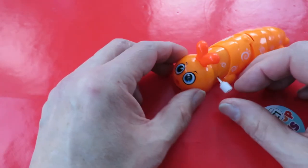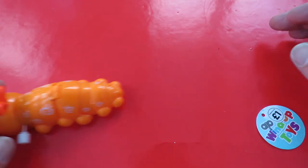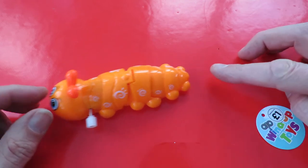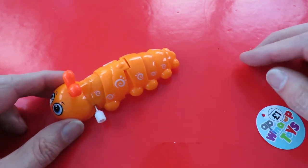So I had to buy it just so I could watch the movement or animation or whatever you want to call it. Articulation. I just think it's very clever. Very simple, very clever. And that's what makes a good, cheap toy.